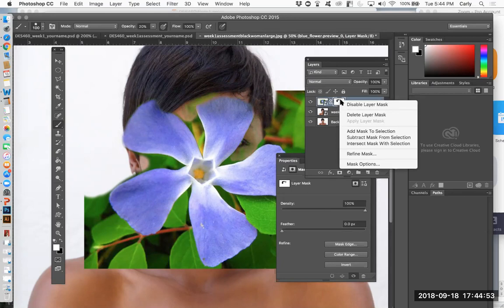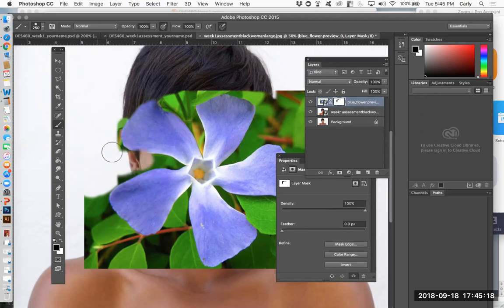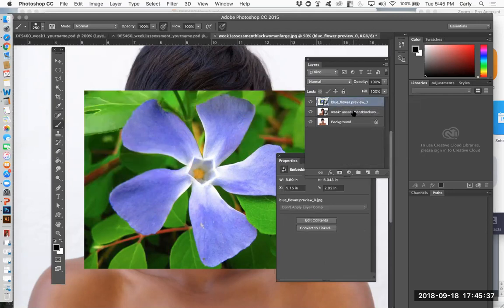Directly painting on a layer mask is great. I'm typing 00 on my keyboard to paint with 100%. So this is me painting the picture back. And then when I want to erase the picture, I hit X, and every time I paint with black, I'm erasing. Now, Control click, delete layer mask.